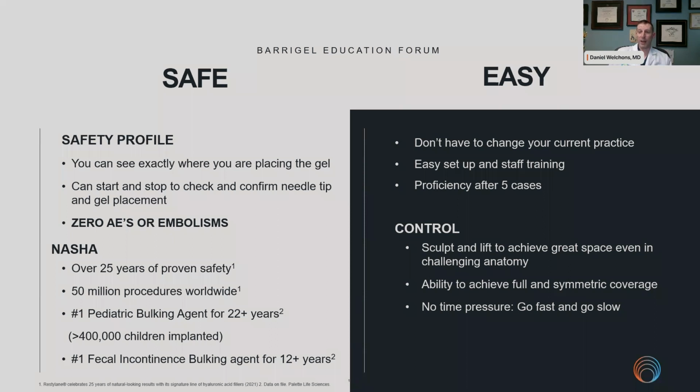The actual setup is quite easy. We do about 8 to 10 in a day. In between, I'm usually seeing patients. The nurses took to this very easily. Essentially, all the nurses need to do is hand you some lidocaine to numb the patient and do your blocks, and then also hand you the Barrigel syringe. And so after just one case, the nurses were proficient.